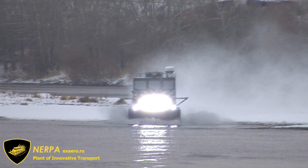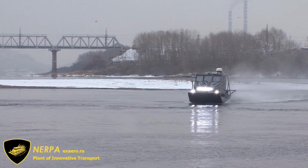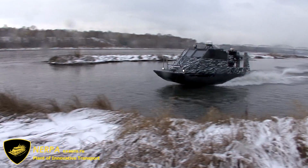The Nerpa airboat has a certificate of conformity, a technical passport, and requires registration with the state inspection of small vessels as a small boat.